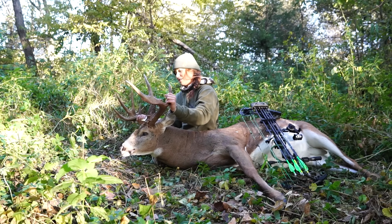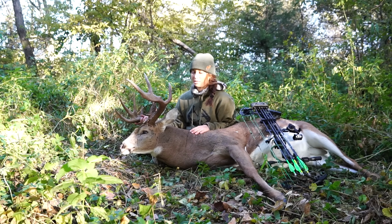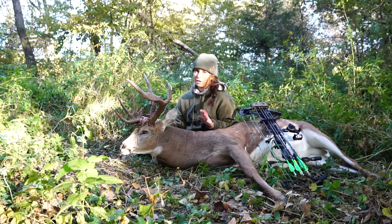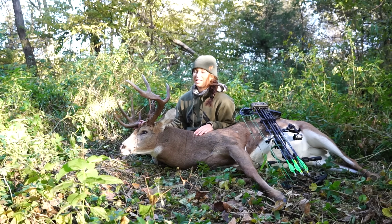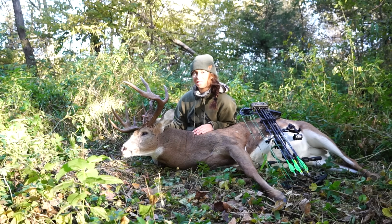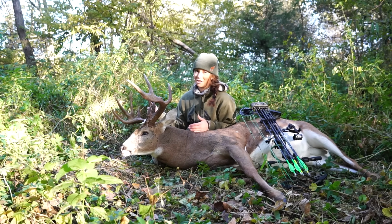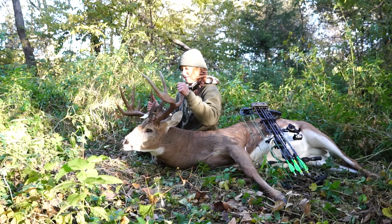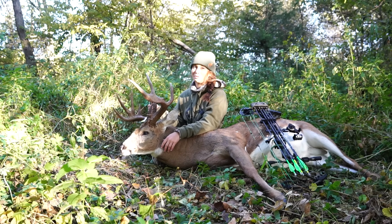I'm very, very, very thankful for it to all come together, and I just can't really explain how much this deer means to me. And it means a lot for you guys who have been following along, knowing my struggles over the years of target panic and just dealing with whatever I'm thrown, really. So it's cool to finally have it come together on a deer that I was focusing on, not just a random deer even. So I don't know, I'm really grateful, and other than that, I'm pretty speechless.